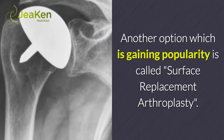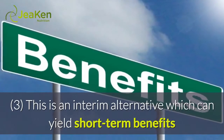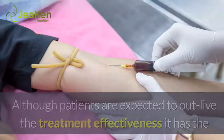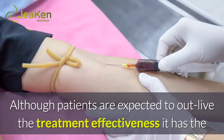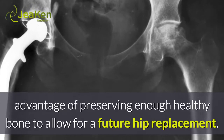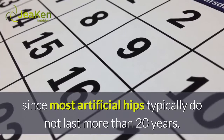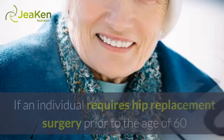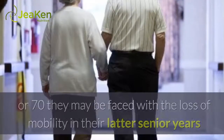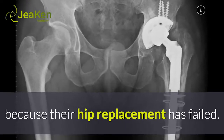Another option which is gaining popularity is called surface replacement arthroplasty. This is an interim alternative which can yield short-term benefits and is usually covered by insurance. Although patients are expected to outlive the treatment's effectiveness, it has the advantage of preserving enough healthy bone to allow for a future hip replacement. This is a significant advantage since most artificial hips typically do not last more than 20 years. If an individual requires hip replacement surgery prior to the age of 60 or 70, they may be faced with the loss of mobility in their latter senior years because their hip replacement has failed.